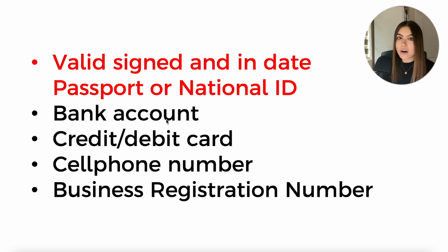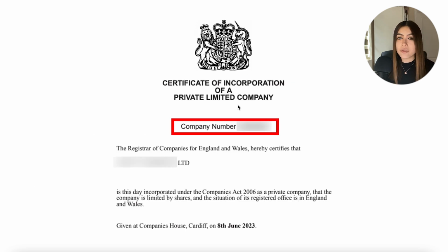Bank account, credit card, and cell phone, pretty self-explanatory. Business registration number. Now, this is not mandatory. You only require this if you sign up as a business, which we've been through, and I said I recommend. But you'll be able to find this on your official document that's issued when you register your company, if you do that.